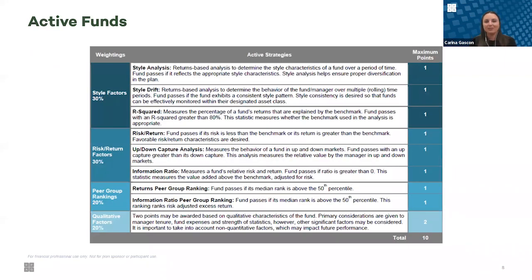Now, diving deeper into the actual scorecard, the factors we use on there and the different analytics, this is a lot of information thrown at you at once. I'll start by breaking it down easily in that left-hand column there. As I mentioned previously, our scorecard across all categories is broken out 80% quantitative factors and 20% qualitative factors. So those 80% factors are those style factors.